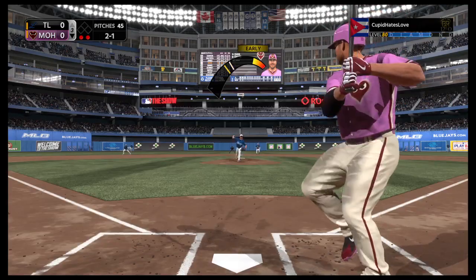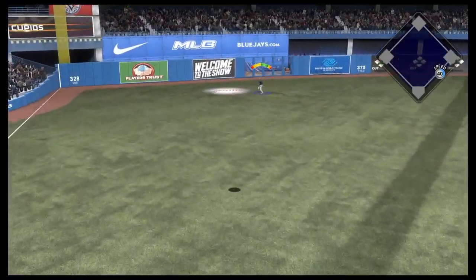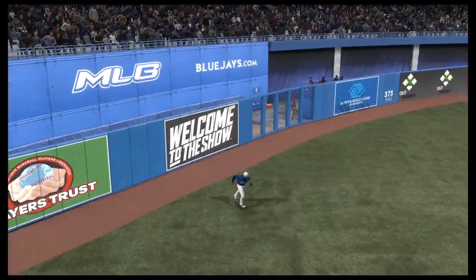As a hitter, you've probably got to sit on that right now. That's lifted the other way out to left. On the move is Stanton. And the inning is over.